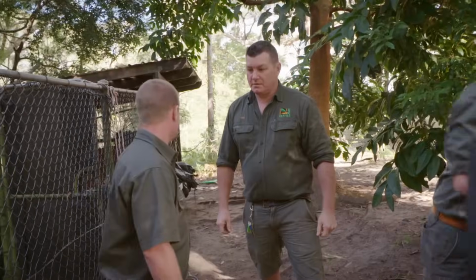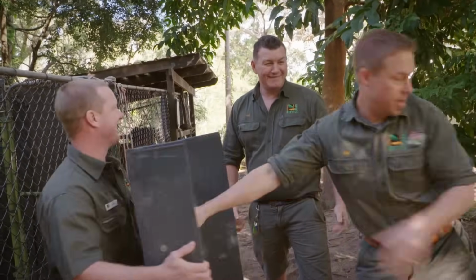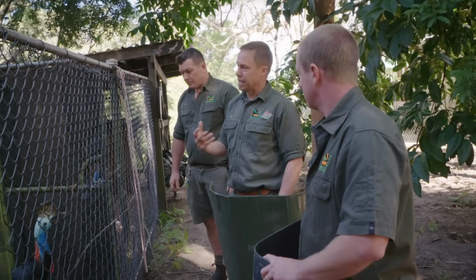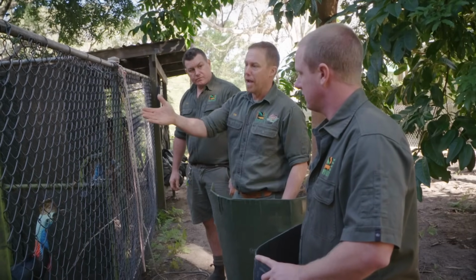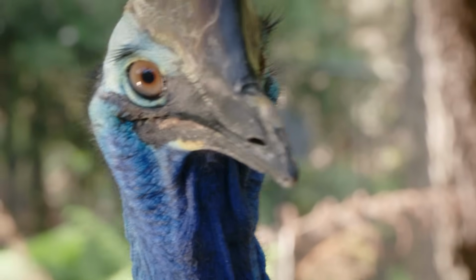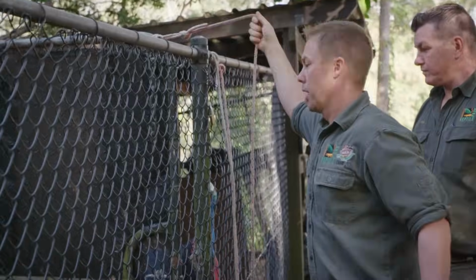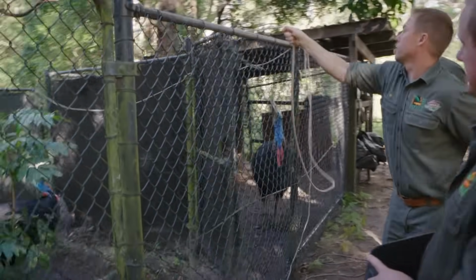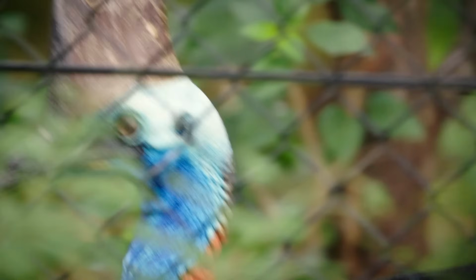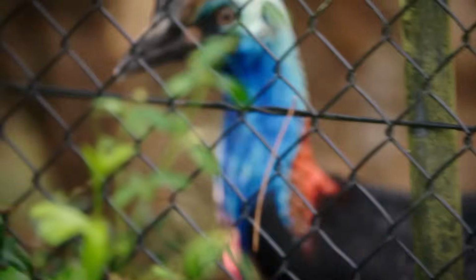It's now time to introduce Cassie. Shields, Obi, if it goes bad and they're really aggressive, just get in there, get between them, and if we can, we'll try and push Cooper back to his yard. Yep. But fingers crossed we get a mating. All right? Yep. Okay. 1, 2, 3. Enter Cassie. Got it, gate closed. Cassie's in with Cooper.